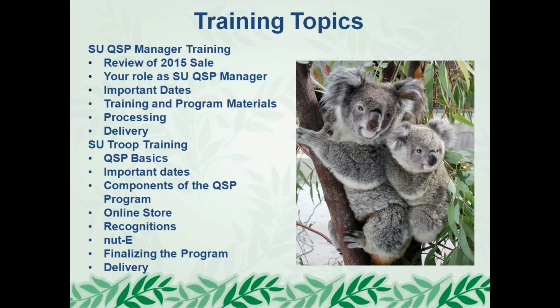The second part of the training is actually the troop version of the PowerPoint for you to show all of your troop QSP managers and leaders during your service unit training presentation. That's where we'll really get into more detail about the actual program. You'll see all of the slides that are available to you to show the day of the training, and we'll give you a little more information on each of those slides so that you can confidently present them at your own training.